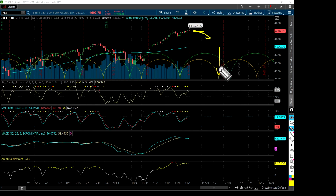Middle of December expiration could influence the stock market. Plus, we have quite a few divergence symbol indicators going on here. These are warnings, just giving us a heads up to be aware the stock market could begin to pull back. We're in a rising 50, that's the rising 50-day. So even if it pulls back, those will probably still be rising.